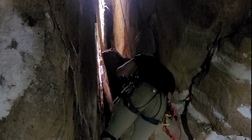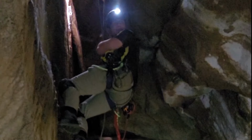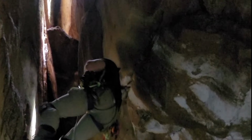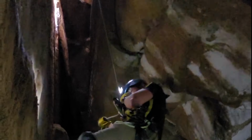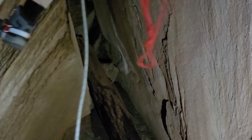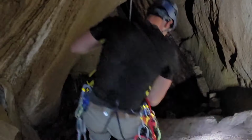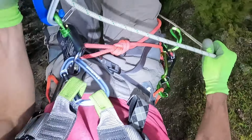Wow, this is quite a place down here. It's pretty cool, huh? Yeah, it is neat. I didn't expect it to be so big. Yeah. I found that getting off that first section there was really hard because the rope doesn't want to move so easily. Okay, I'm off the rope now.